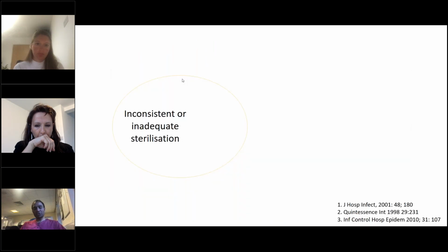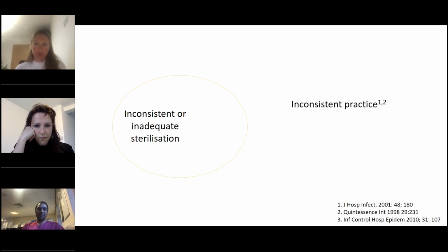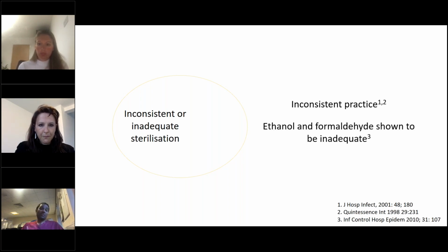So if you look at the literature from that time, we find that there was inconsistent or inadequate sterilization occurring. And actually, there are some papers that have reported that. So, for example, surveys that have been done of GP practices that were sterilizing using autoclaves, some of them had no idea how often they were supposed to test the machine. Some of them weren't aware of the processes and the protocols. Some of them were not aware that you need to actually, for example, thoroughly clean a surgical instrument before you put it in the autoclave, because blood left on it is not good. The same was found in some dental practices.